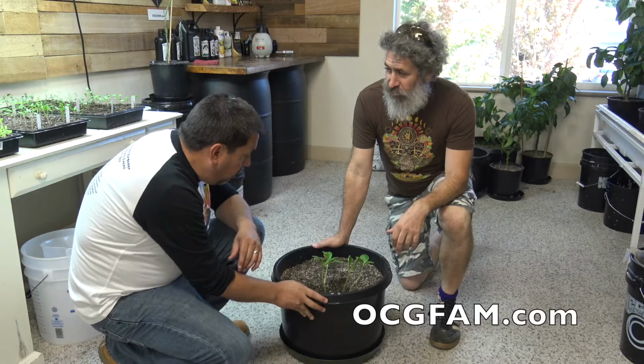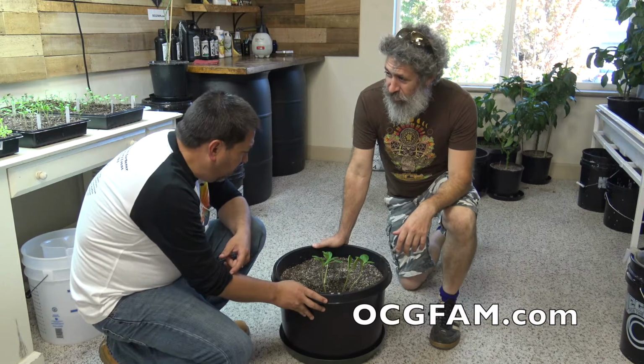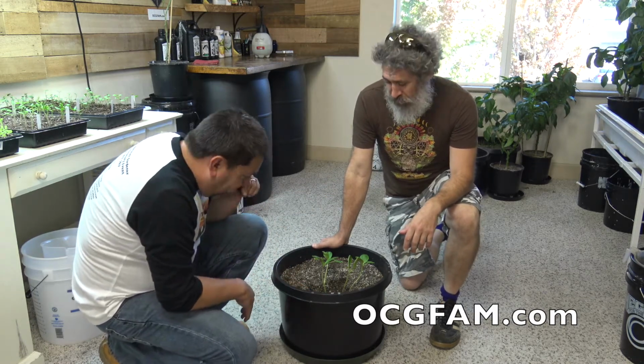Yeah, baby steps. Well, let's go look at the zucchini. So what do you think? They're beautiful. Got 4 of them. Can we eat them now? No, you gotta wait for the vegetable to come out on them. So now I got 4 of them going here.